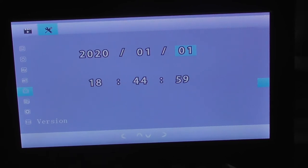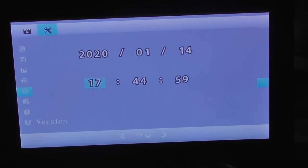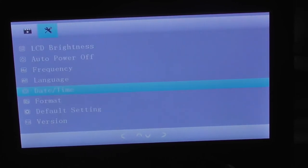Alright. And you change it with up and down keys. Okay. 14. It's not quite 18. It's still 17. And it's 56. Oh, other side. Okay. Almost. No, then you have to be 7. Go. And back. Okay.